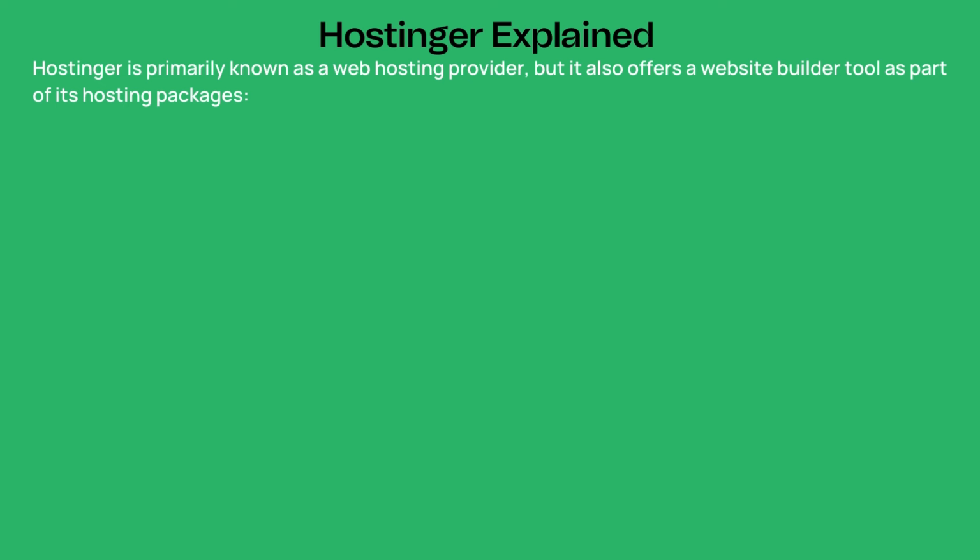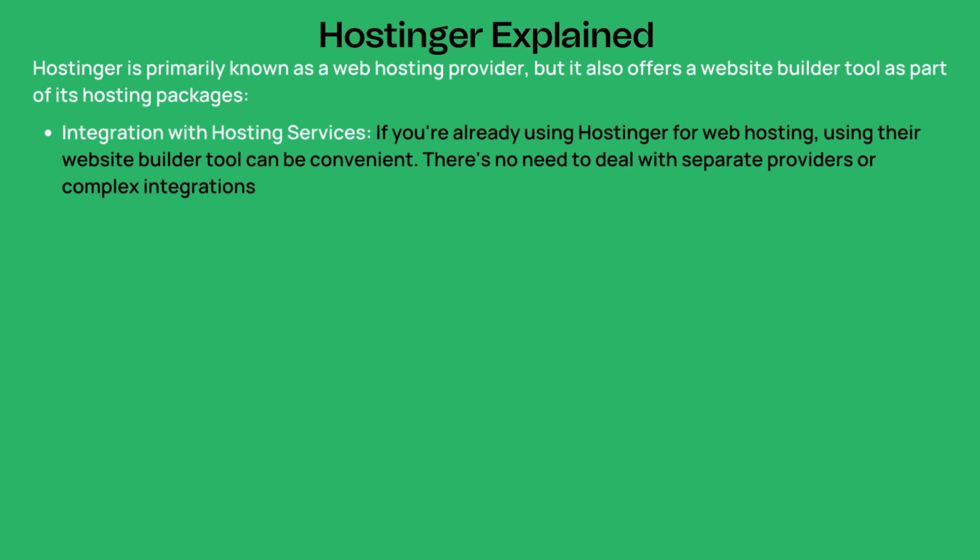Now there of course are some reasons as to why Hostinger website builder tool can be a good choice. First one being integration with hosting services. So if you've already used Hostinger for web hosting, using their website builder tool can be convenient. There's no need to deal with separate providers or complex integrations, which can prove to be helpful.